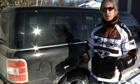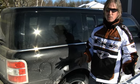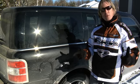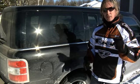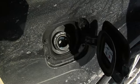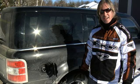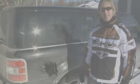The number of details that Ford has thought about in this vehicle really make your life a lot easier when you're driving along. This may be a really simple one to a lot of people, but one I've gained a great appreciation for. If you take a look here, you just open up the gas filling area, and there's no gas cap. How sweet is that? We don't get our hands all smelly.